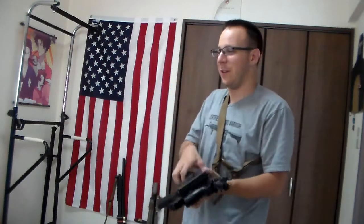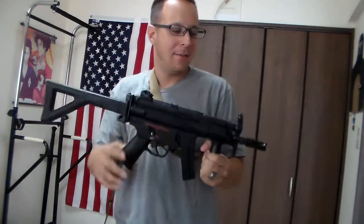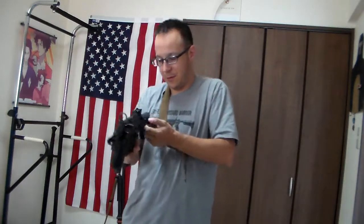So those are the two key features for the MP5K that were really important. But of course we've got a stock on this one, so you just pull up on this, flip that out, and you've got your little stock. So, fantastic little gun, historically and airsoft-wise, and its small nature makes it absolutely fantastic for CQB.